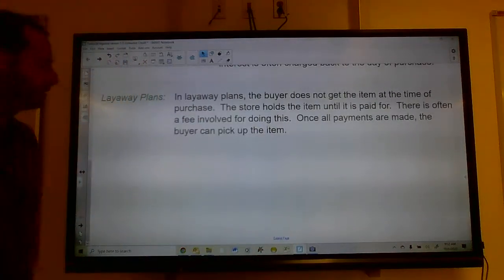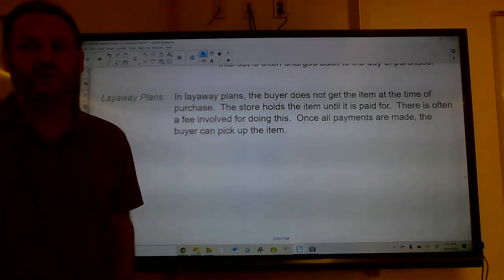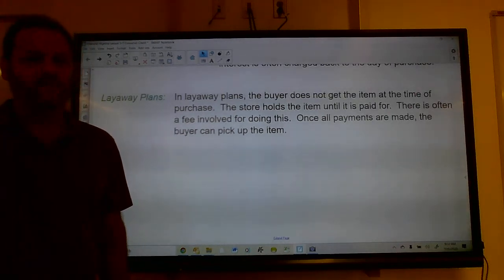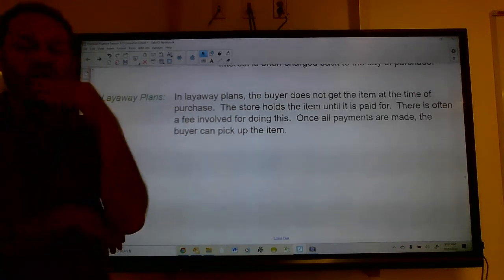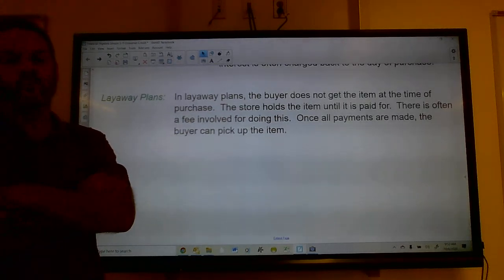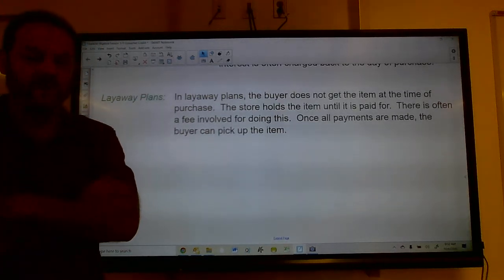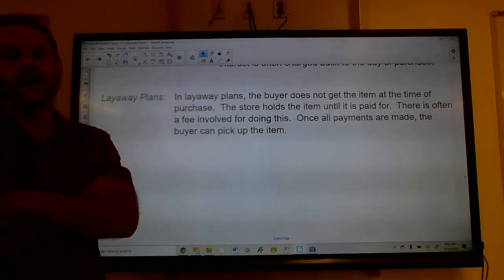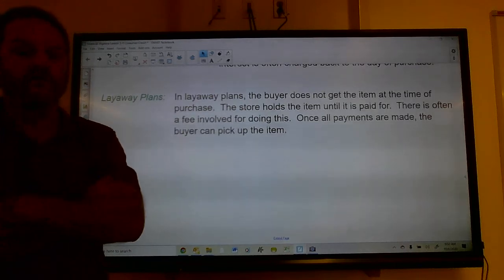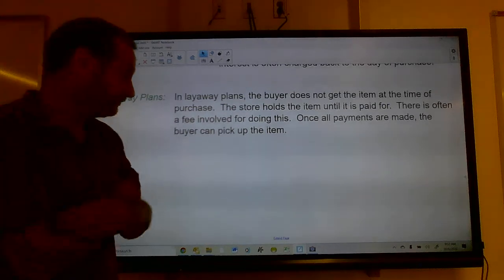Okay, a layaway plan. In a layaway plan, the buyer does not get the item at the time of purchase. These used to be really popular in the 50s and 60s and even into the 70s. You don't see them very much anymore, although I did see kind of a small comeback in them last year. So what happens is you go and find the item that you want in the store, and you tell them you want to put it in a layaway plan, and then the store will keep the item until it's paid for. They usually charge you a fee for doing that, but they take it off the shelf and keep it with your name in the back. And then once it's paid, you can go pick up the item.